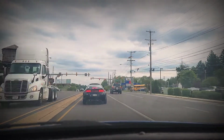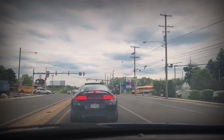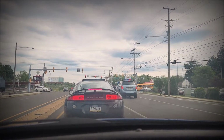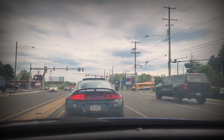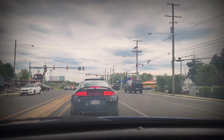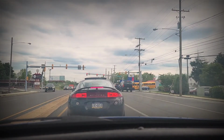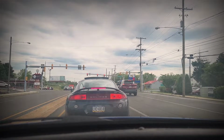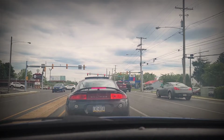I'm not following it. This is the way I actually want to go. But wow, look at that. This is a GS. It's not a turbo one. Ended up behind two different body style Eclipses. Wow. That is like in the span of a minute.